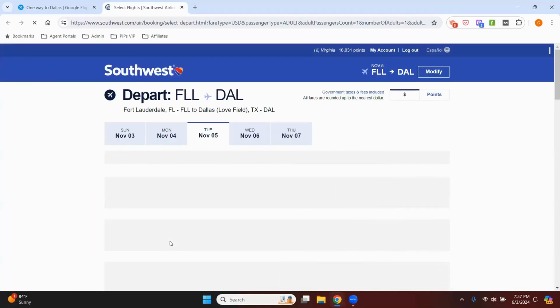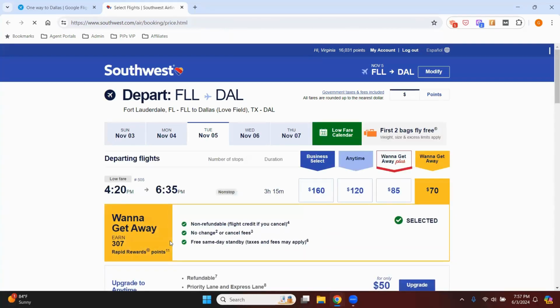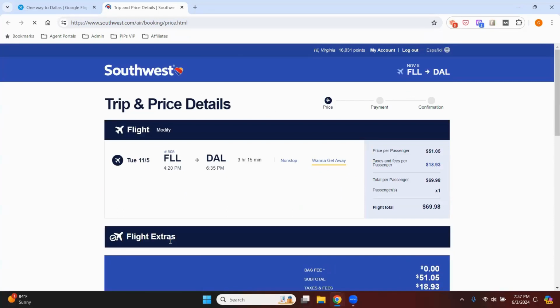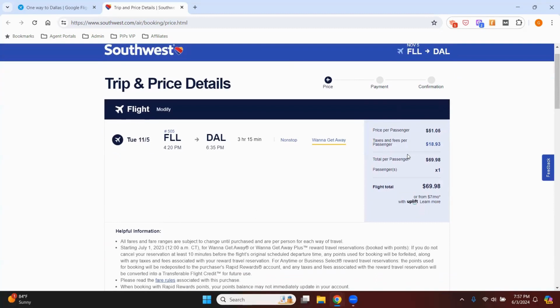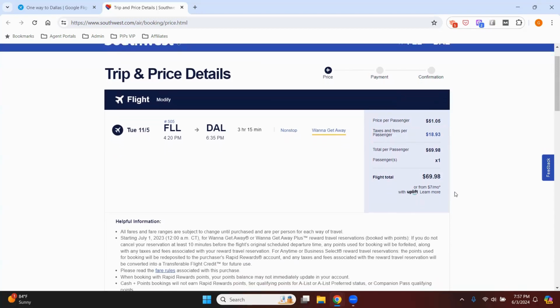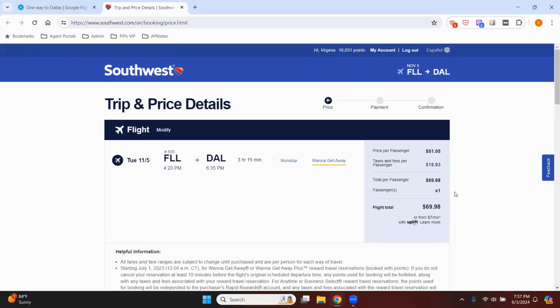All right. So then Google Flights will just direct me straight to the Southwest website to book this flight direct with them. And it told me that it was $70. And according to the pricing here, it's $69.98, which is $70. So Google Flights gave me the correct information. It took me straight to this booking for me to be able to book.